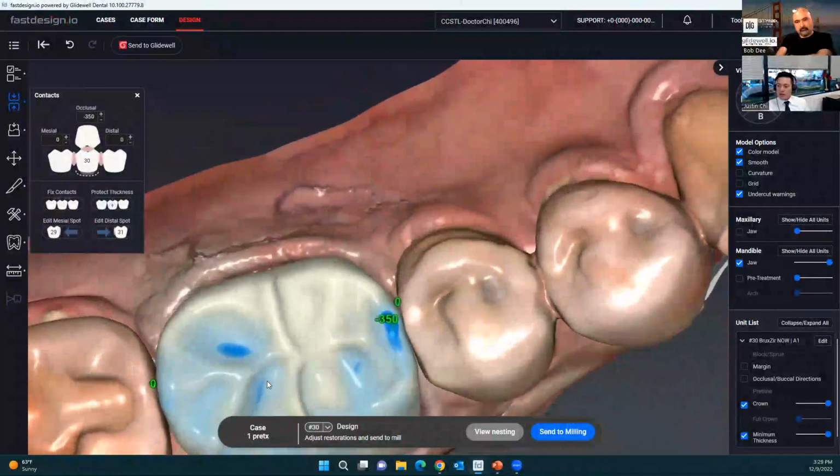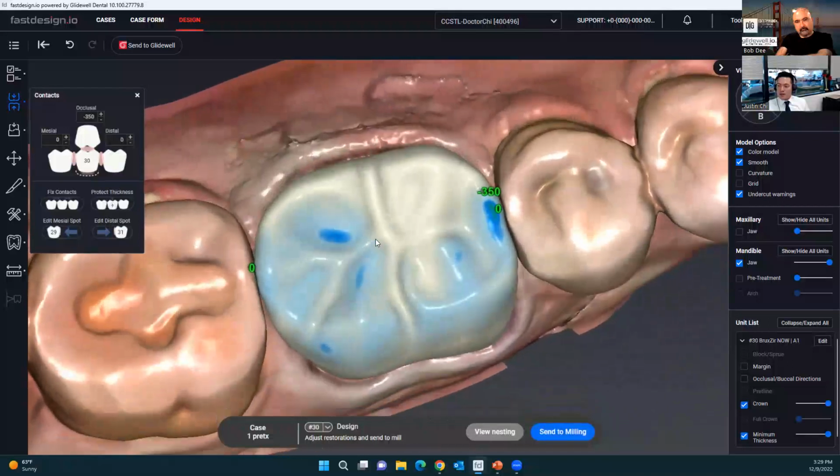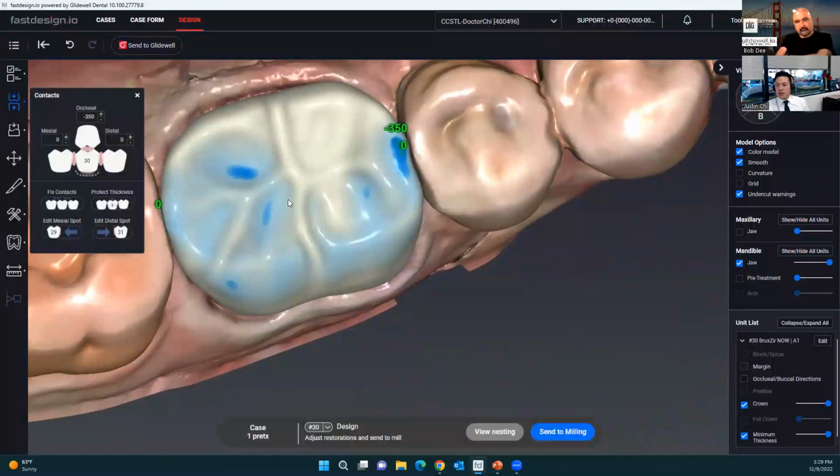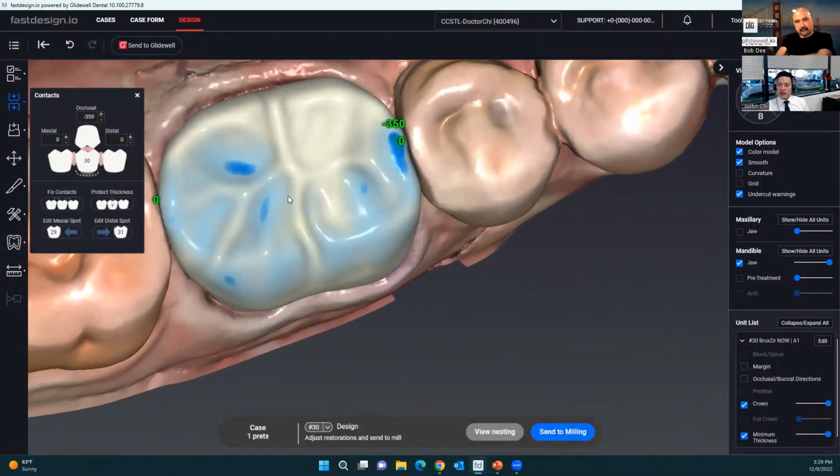So I'm just going to spin around here. I'm just more used to having the buccal facing down. And so I'm going to just bring the design a little bit over to the left-hand side here next to this window. So you'll see that there's this window that's on automatically. This is our contacts window. And you'll see there's 3 areas of numbers on this window. And so this is where you can set how heavy or how light you want your contacts to be.